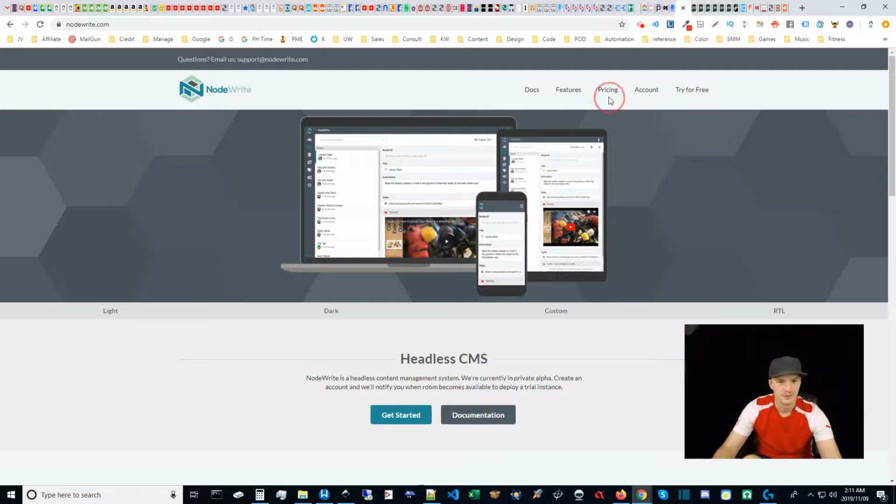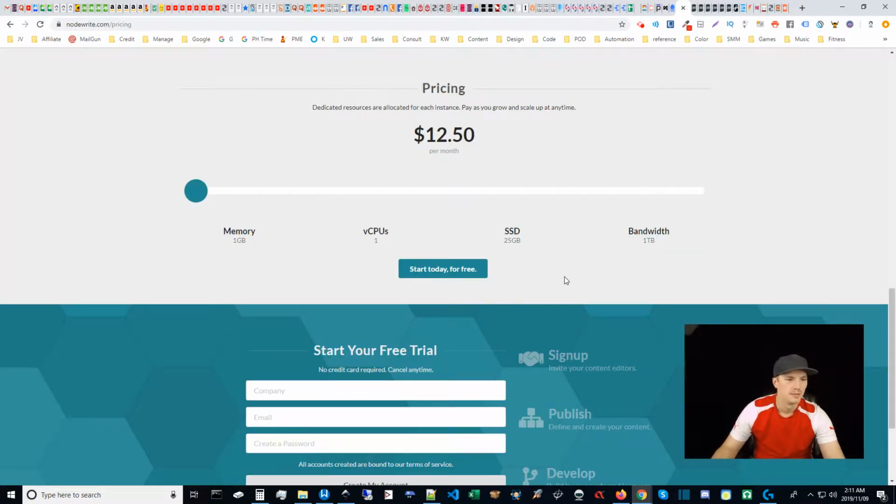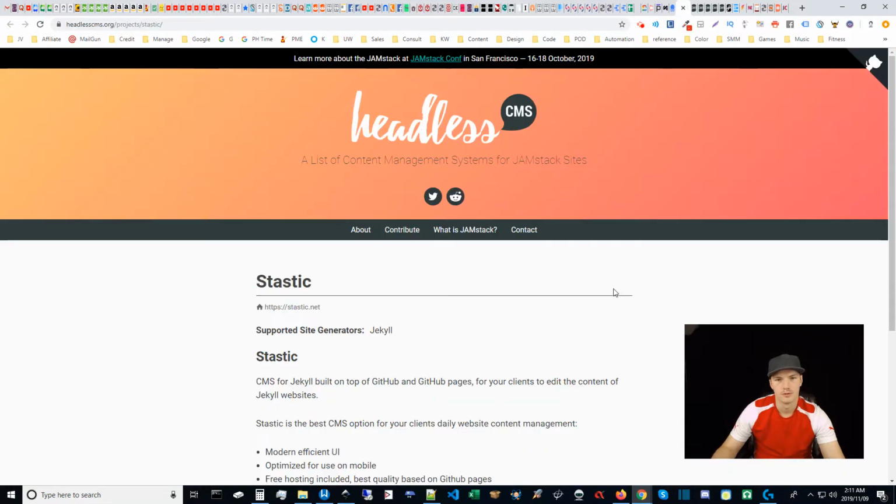All right, so let's look at the price, or let's see what this does. In private alpha, create an account. Will notify you if there's room. Will notify you if you're worthy. No, I don't want to do the server.